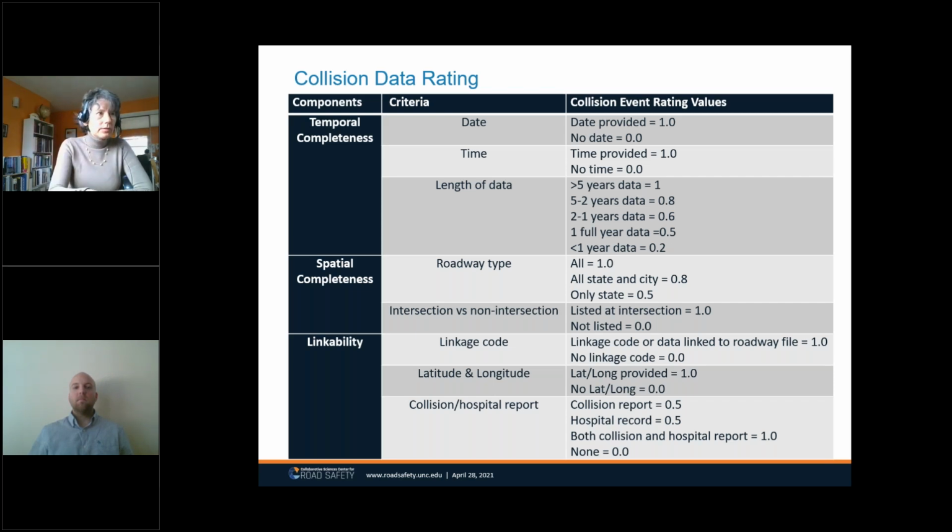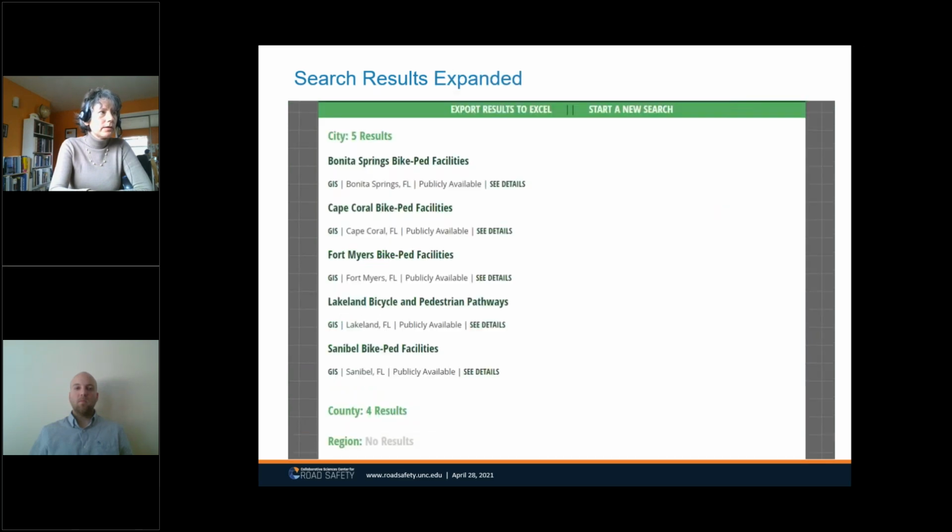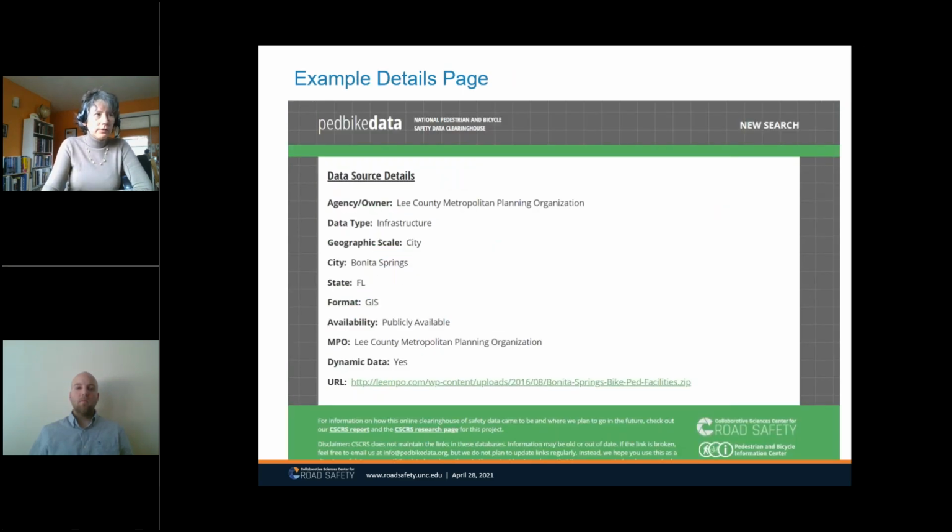But let me go to the detailed page. So the agency owner is the agency collecting it. But if it's collected for a specific location, if that's clear on the website, then we would put that city. So this is Lee County, well, metropolitan area, but the city that it's collected for seems to be Bonita Springs. So is that limited to just that city? You know, this is kind of based on the information available on the website. Does that answer your question?